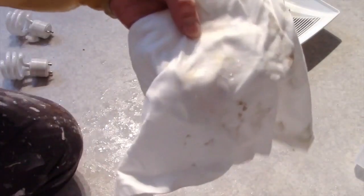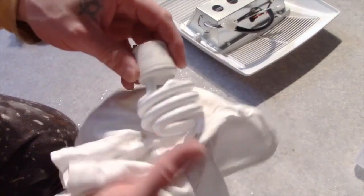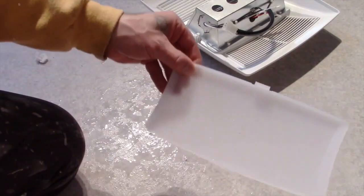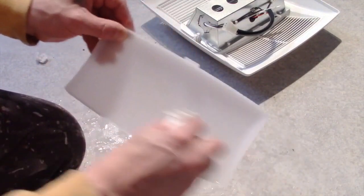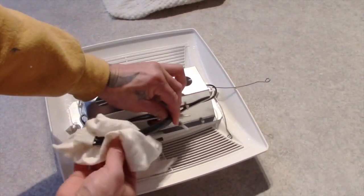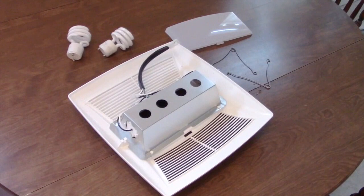So make sure you also clean the light bulbs. Spray the solution onto a towel and then wipe the light bulbs down carefully. Same thing with the light bulb cover here. And you don't want to forget the electrical cord. And then you will want to set that on a table to dry. And while that's drying, you will want to clean the inside of the unit.